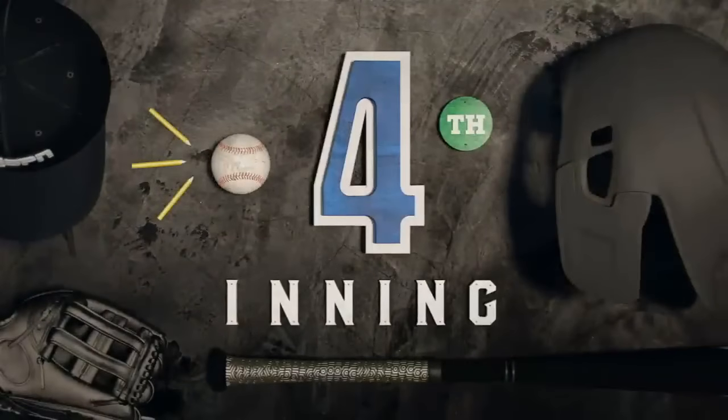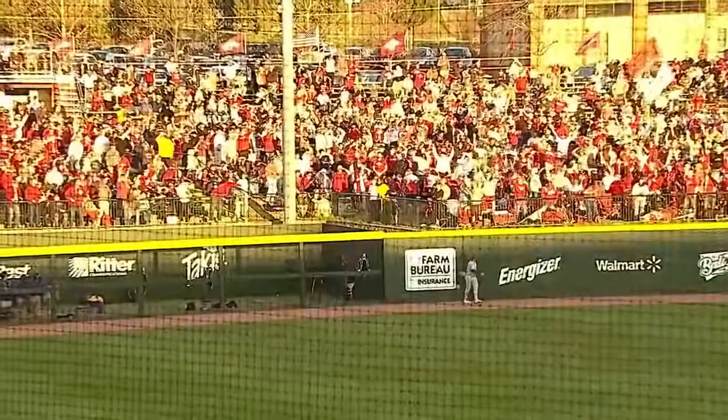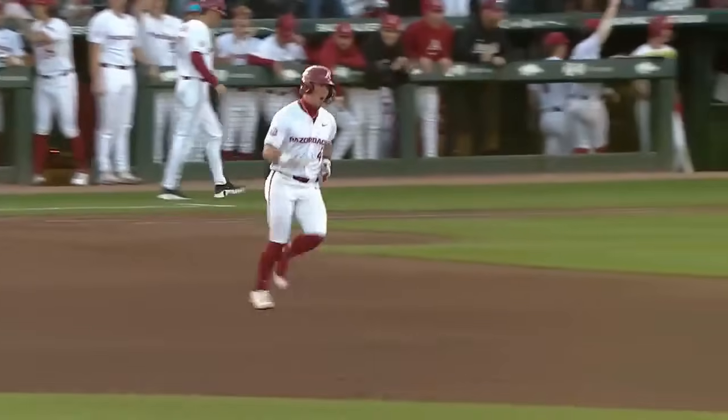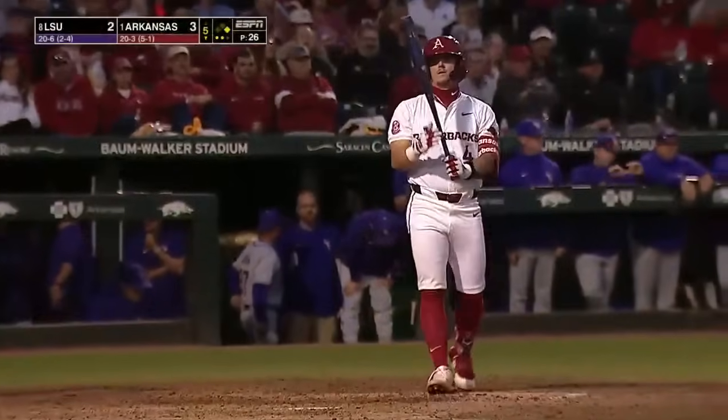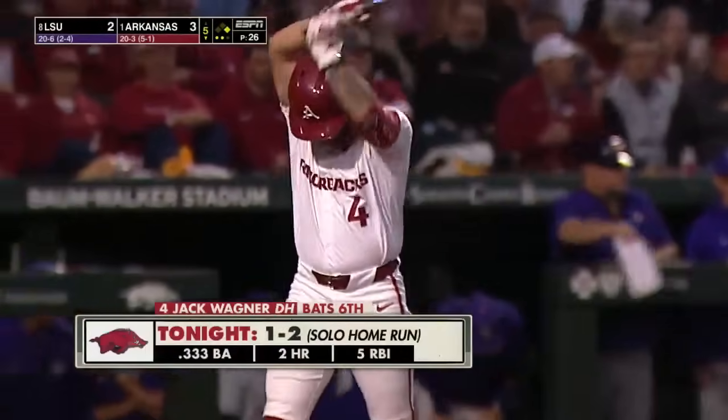And that'll bring Jack Wagner up. Here's what he did in the fourth. Not that short swing, too. I mean, the feet didn't even really hardly move. Stayed spread out. Traveled a little bit. That, at the time, tied it. Arkansas would take the lead later on in the inning.